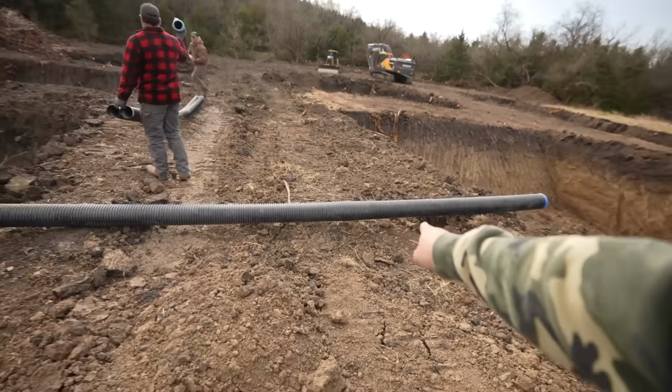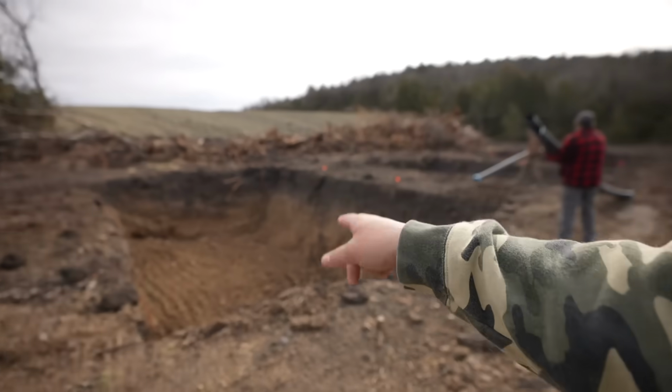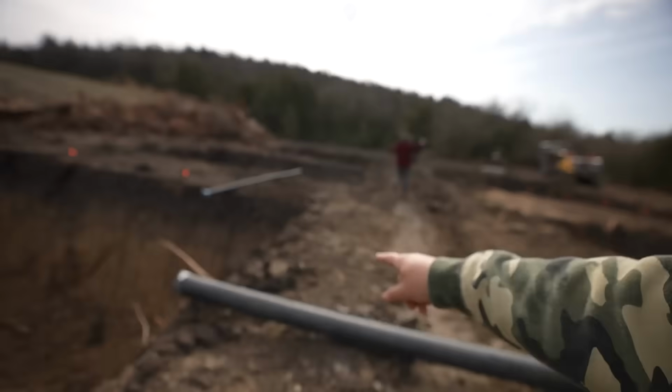Shoo! We're laying pipe today, folks. We got a couple different ideas. We talked to Chad, make sure we didn't mess this up. This is a 6-incher, Big Mama, that goes from this pool to this pool. We got 4-inchers to go there.